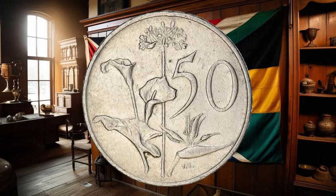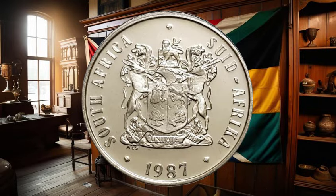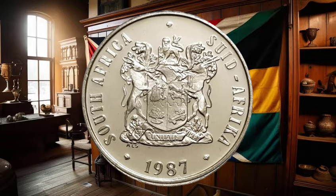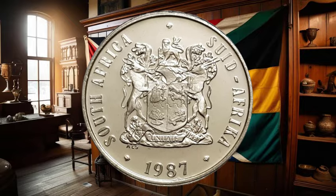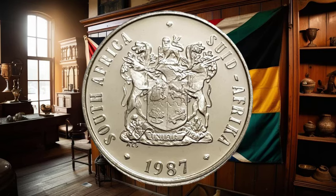And let's not underestimate the power of legacy. Many collectors today aren't just buying coins. They're securing pieces of history to pass down. This 50 cents coin represents more than money. It's legacy. The kind of coin that could be admired, studied, and preserved for generations. It's not just an investment. It's a conversation starter, a tangible piece of a narrative that spans decades.